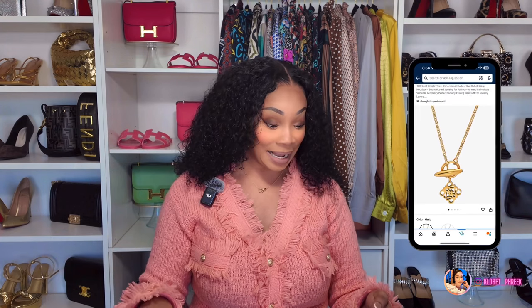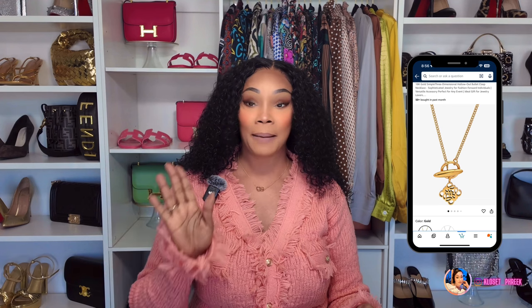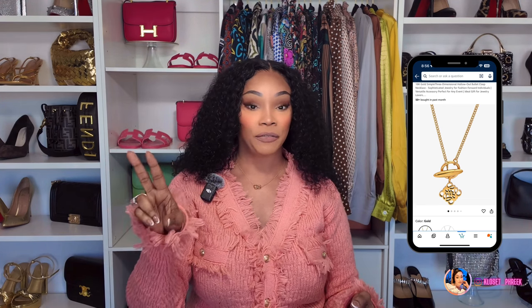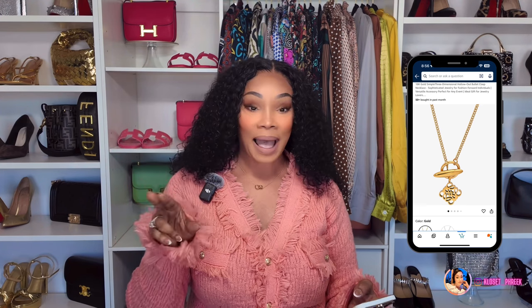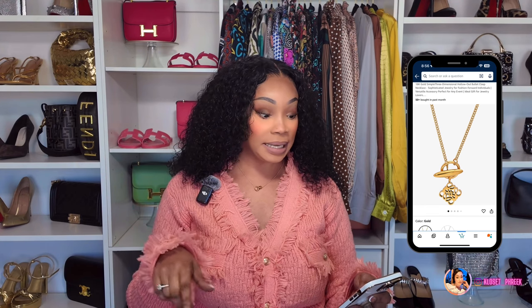Okay, and like I said, as for the necklace, it has not come yet. It will take about a week for you to get, so I'm still waiting on that. But as soon as I get that bracelet and the necklace in, I will show it in another video so that you can see the quality of it. They do have this item in gold or silver, and I just think this necklace is so darling. And if you are interested, I will have it linked below.